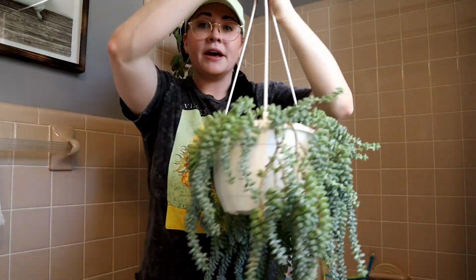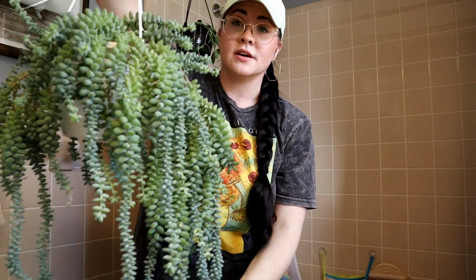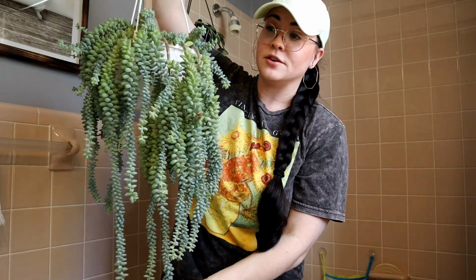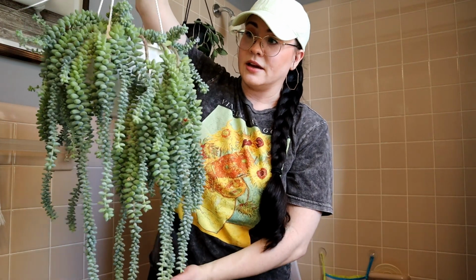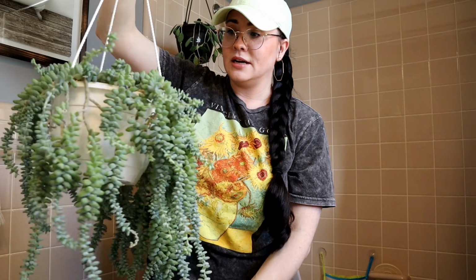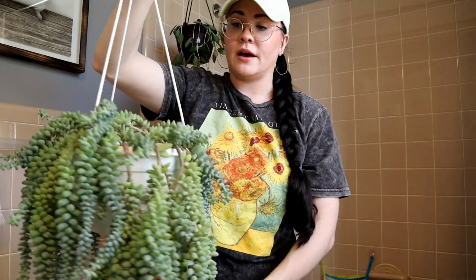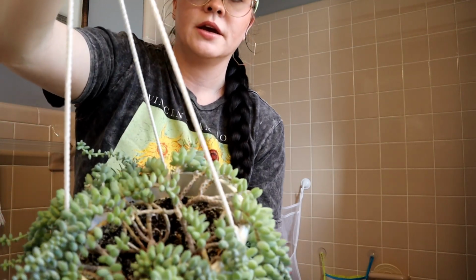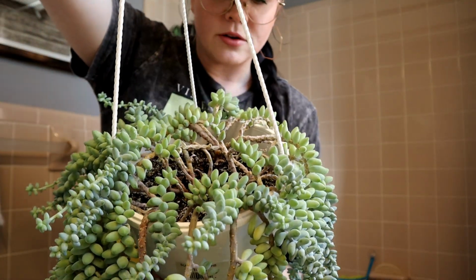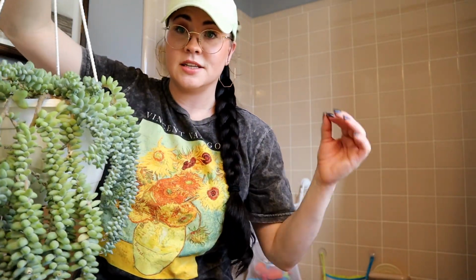I'm gonna have to hang this somewhere to repot it. Like, how am I even gonna do this? I'm so scared of this. I have no idea. I don't know. Oh, shoot. But yeah, the top is really, really bad, okay? And it's like growing little fuzzies. It's got some issues, okay, that need attention now.